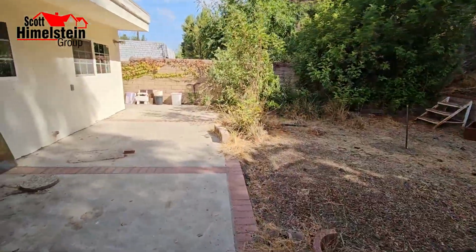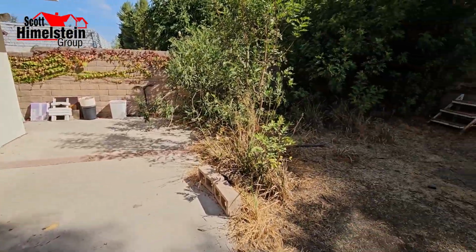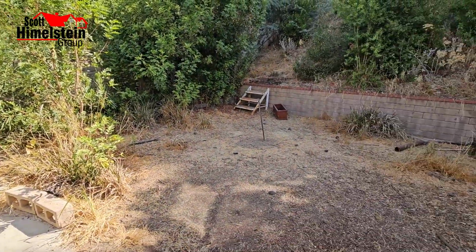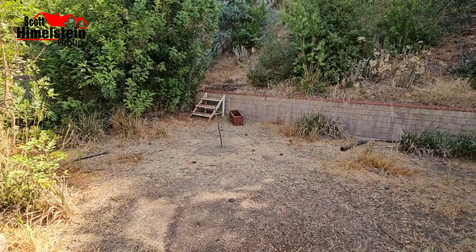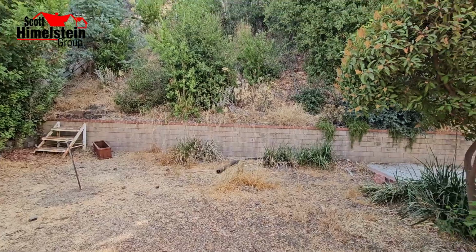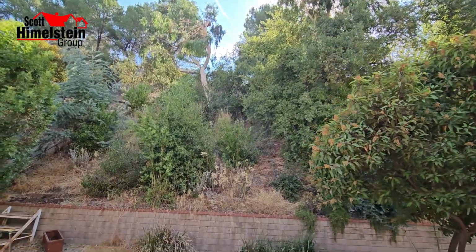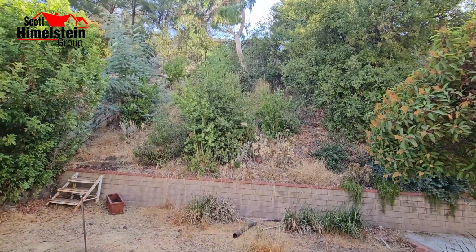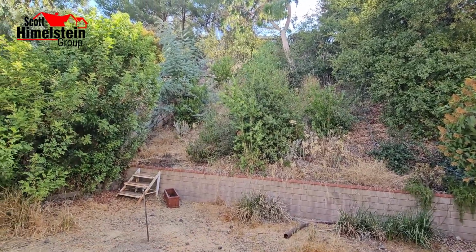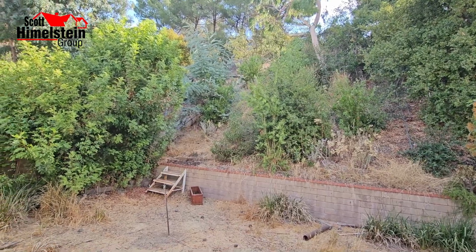All right, so this reminds me a little bit of new construction. You get the house delivered to you as a blank slate, pretty much like a dirt lot. And so whoever is going to come in is going to end up cleaning up this landscaping. You have the large tree in the backyard. I believe your property line goes up to the fence right there. Not all the way to the top of the hillside, but I think the lower fence right there.